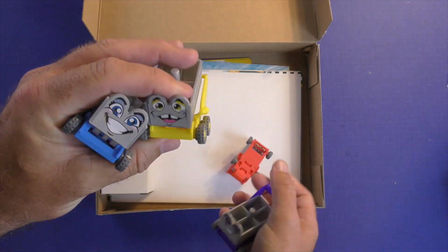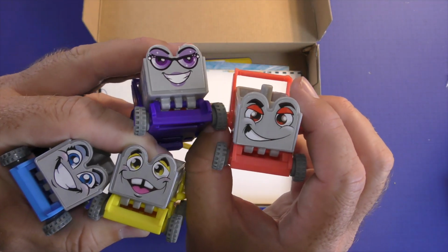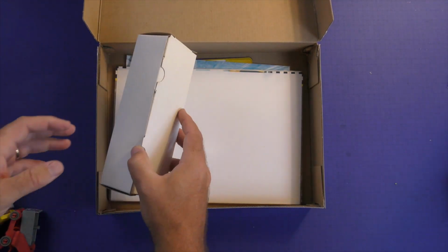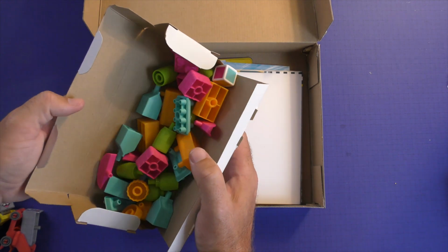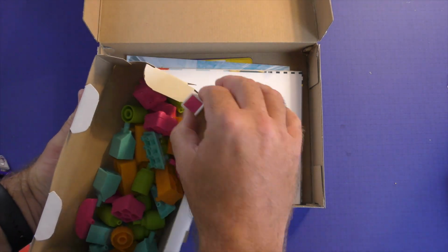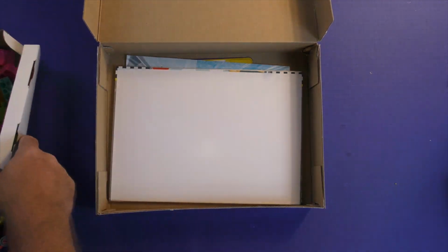I should make a note that the faces are different on all these. I think it's really a nice little touch and care that they went into this. So that's pretty good. You're going to get a box like this, and you open it up. You're going to have all your little plastic toy stuff in here, and little stickered plastic dice. These are kind of cheap, but it's nice that it comes through with this.